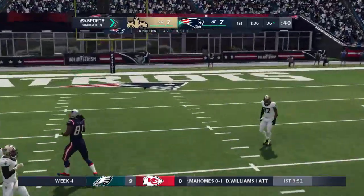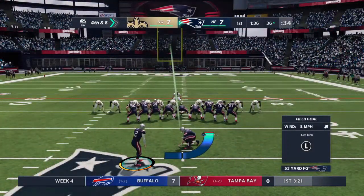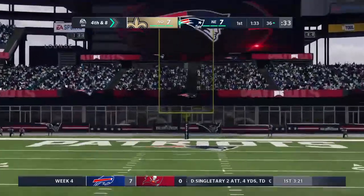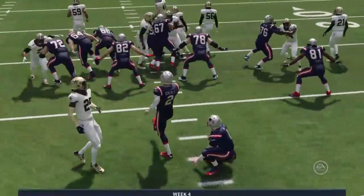4th down after the New Orleans defense holds serve. Has to be a little bit of frustration there. Back-to-back incompletions. Receivers blanketed on both attempts, this time on 3rd down. And this is right down the middle as he puts it through. And the Patriots jump out to a 3-0 lead.